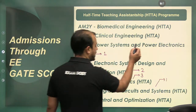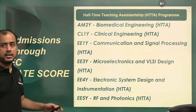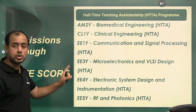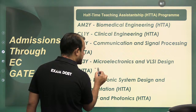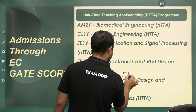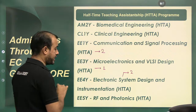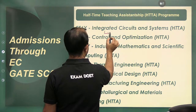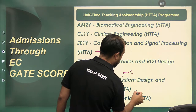Now coming to ECE, biomedical is there, and you can opt for it. This is also a good branch. So biomedical is open for ECE as well. Communication and signal processing, microelectronics and VLSI. Now IIT Madras is not offering microelectronics and VLSI to electrical; it is only for ECE. Obviously ECE will want to get into the electronics segment. So this is my first priority. This will be my second priority. Communication and signal processing can also be second priority because it is also a very good branch. Then integrated circuit and system will be my third priority. Other than that, RF and photonics can become my fourth priority.